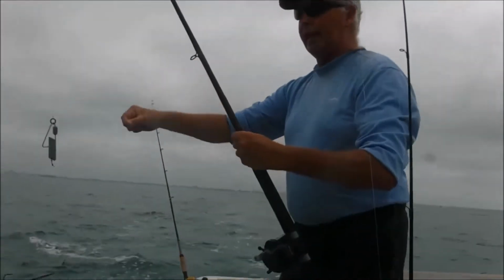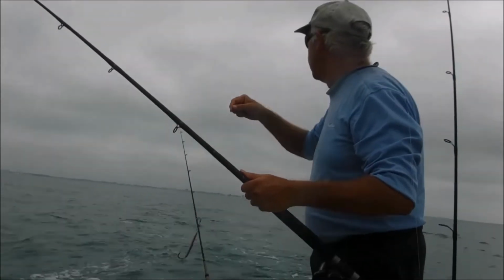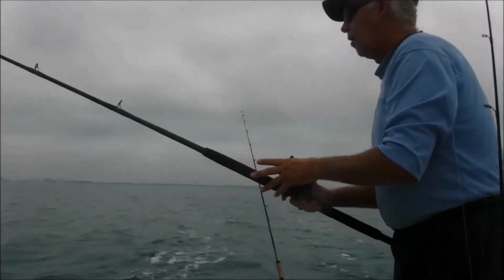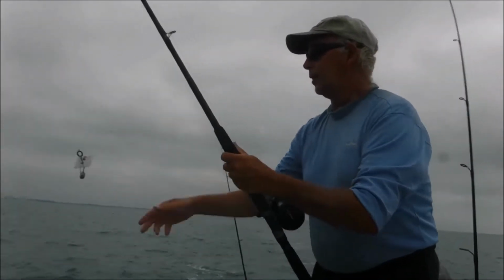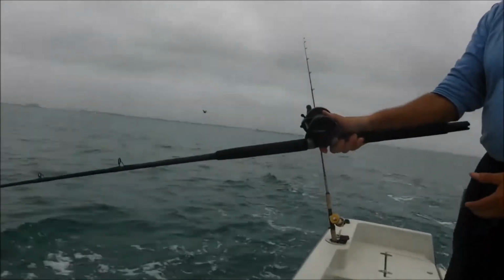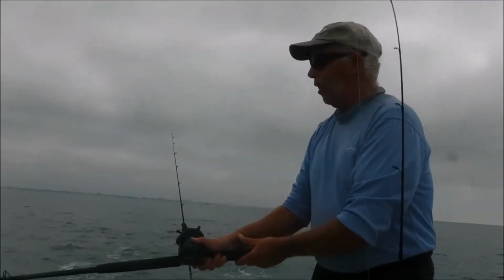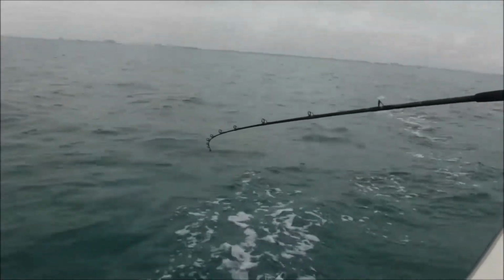You want to run a long leader. The longer leader you run, actually the better action you get on the spoon. Toss the spoon in. Set the planer like that and just lower it in the water and lay the line out, and it'll dive down. That's a number two planer. It'll go down about 15 feet. See how hard it's pulling? And then when a fish grabs it, it'll trip the planer and you reel them in.